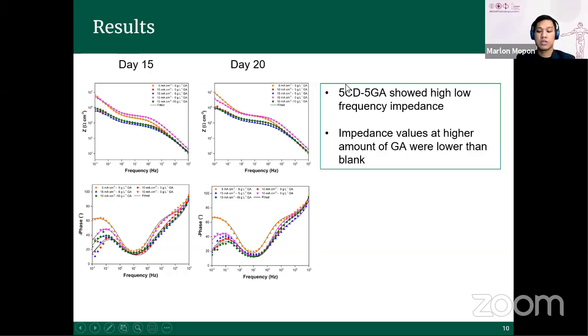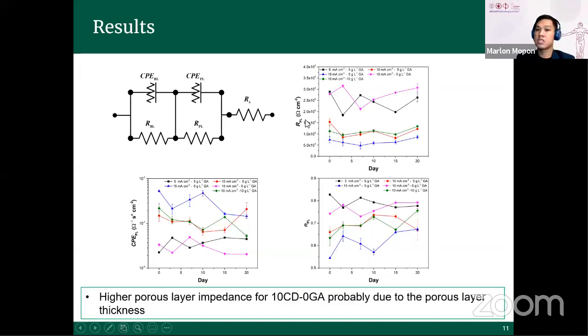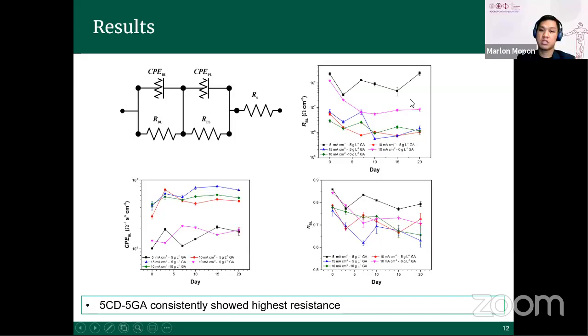Now, we fitted the EIS data with this equivalent circuit for easier comparison. If we look at the porous layer resistance, the porous layer resistance for the 10CD0GA and 5CD5GA are comparable. But if we look at the barrier layer resistance, the 5CD5GA performs better than the 10CD10GA, while the corrosion resistance of the other samples is much lower.